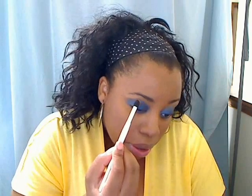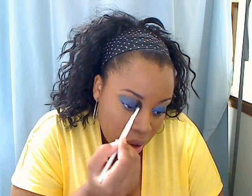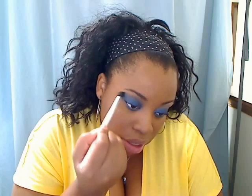Now what we're going to do is we're going to take Soba from MAC, and this is going to be used to sort of blend out the top of that blue a little bit, again with our Sonia Kashuk fluffy brush, and we're just going to basically sort of then blend out those edges. That way you get rid of that harsh line, and above where you put that Night Divine almost onto the brow bone, you can go ahead and blend that out pretty well.